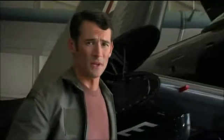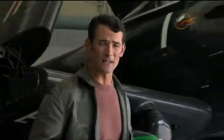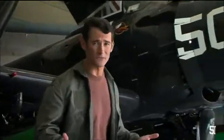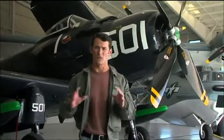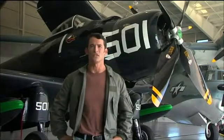Over its long career, it went by many names: Spad, Able Dog, Batface, and the Flying Dump Truck. But the Douglas Skyraider had one of the longest service careers in aviation history.